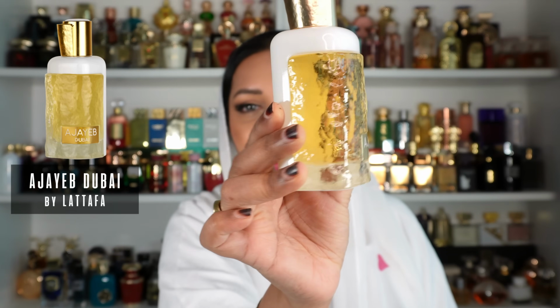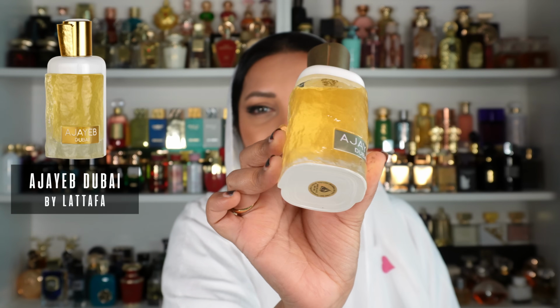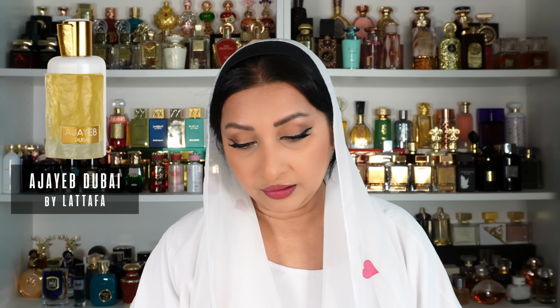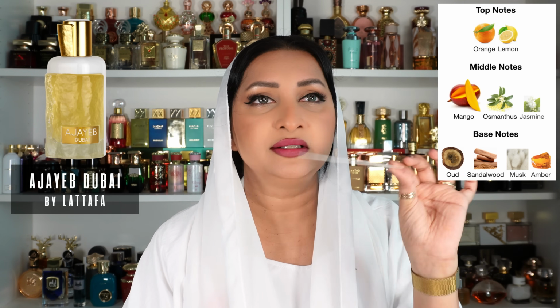Some people love the packaging, some people hate it. It kind of looks like ice. This perfume, when it initially came, was very confusing. I liked it from the beginning, although after maceration it has become much better. On Fragrantica, it's got a 4. The top notes for this are orange and lemon, which is very evident in the opening.